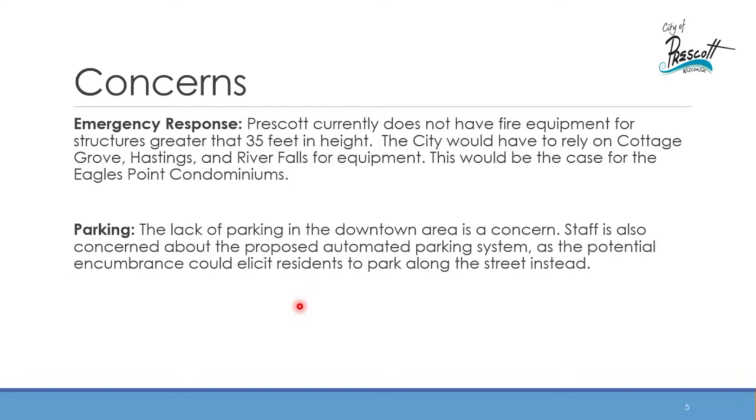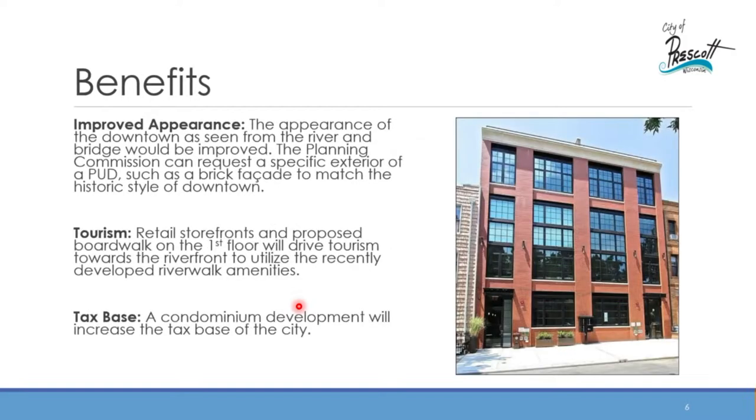Some concerns with the proposal that staff had is that we currently do not have fire equipment for structures greater than 35 feet in height, really, so we'd have to rely on Cottage Grove, Hastings, or River Falls to lend us their ladder trucks or equipment, and that's the case for the Eagles Point condominium as well. The other concern is the lack of parking in just the downtown in general. We're also concerned about the automated parking system that was proposed, as it could be kind of an encumbrance to people to park down there and load their car, so they might take the quicker option, which would be parking along the street.